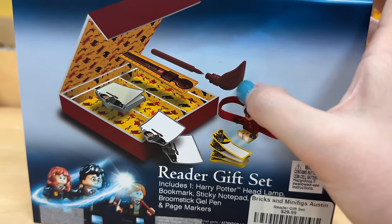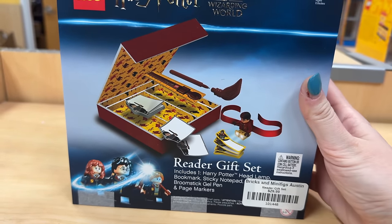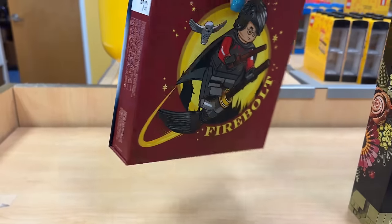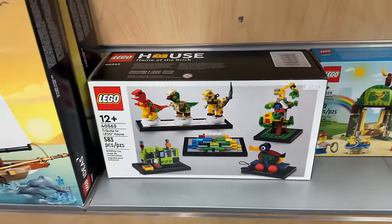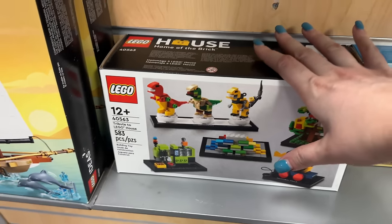That's so cute. There's a pen that is a Lego broom, some sticky notes to add different notes into the books you're reading, all your Harry Potter books. They're selling it for $30. I feel like that's really reasonable. I just don't need this in my life, but I think that's so fun. So if you're a Harry Potter fan in Austin, come grab one of these. That's really cool. And then this Lego House tribute. I'm really tempted to buy this today, but I might actually hold off.